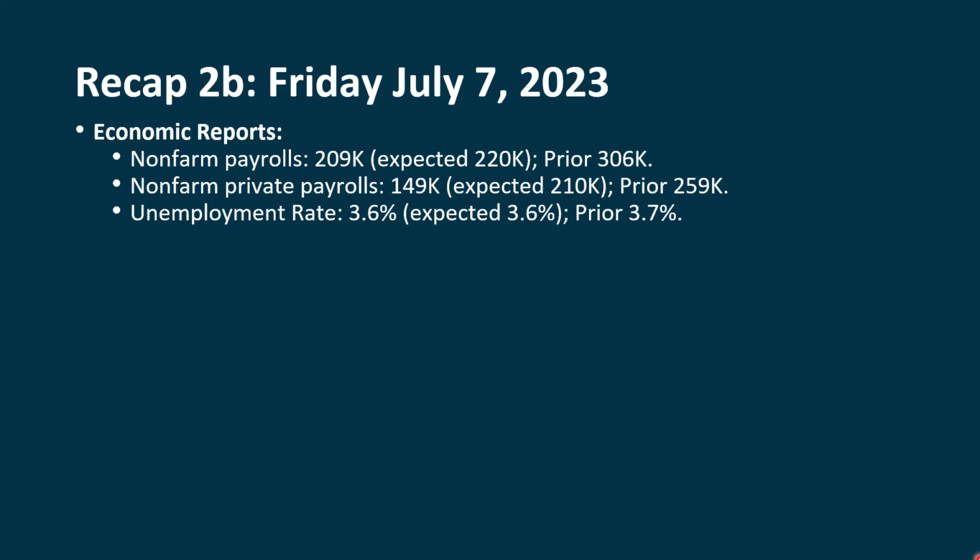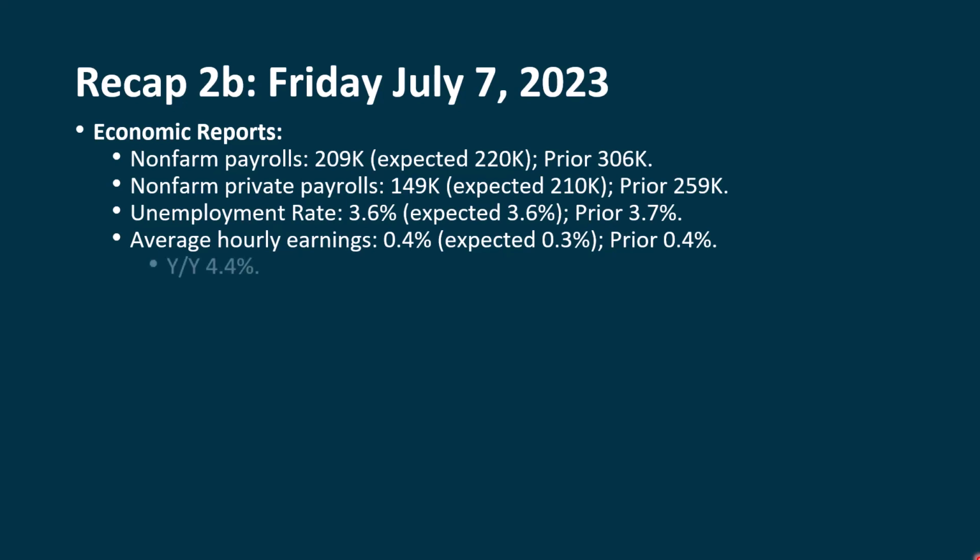The unemployment rate was at 3.6%, which is what they expected, and a tick down from the 3.7 that we had last time. Average hourly earnings came in at up 0.4%, more than the 0.3% that was expected. Last time we saw a reading of 0.4%. On a year-over-year basis, this equates to 4.4%.